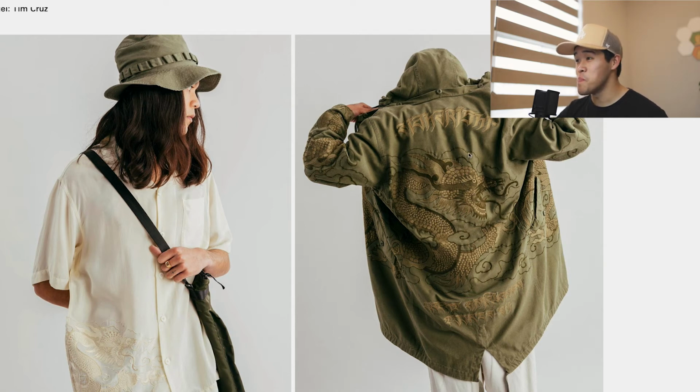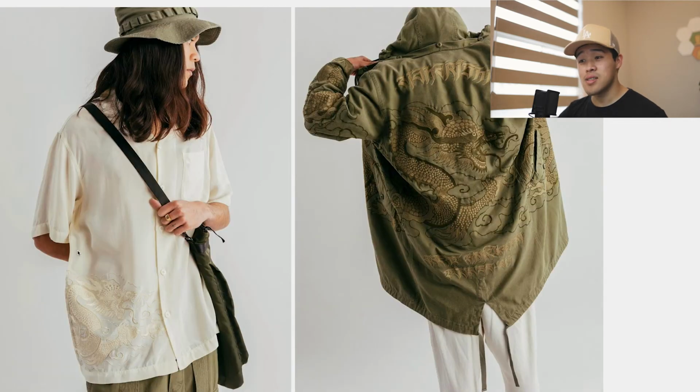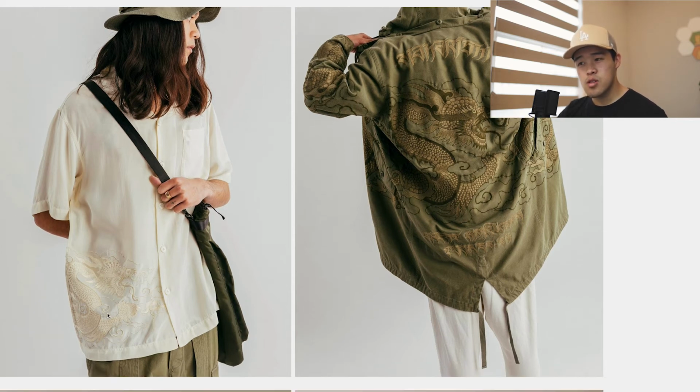That's really cool. But you have this crazy dragon graphic on the back. It looks like it's stitched or some kind of texture on the back. Super sick piece that you have even going along the sleeves. You got this really nice embroidery again on the left side. It's a little bit more hidden, but I do like the color of it, the color of the stitching as well.